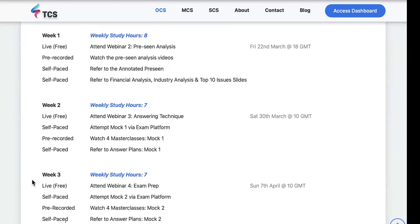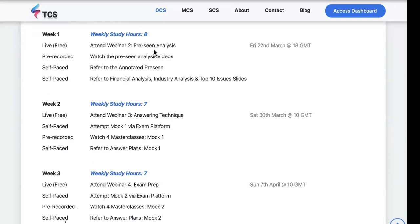And from next week onwards, things get a bit serious, because the pre-seen will be released on Friday, and on Friday itself, on the 22nd of March at 6 p.m., we are conducting a pre-seen analysis. So make sure to attend it to gain an understanding about the industry of your chosen company, as well as its internal dynamics. And after you have attended the second webinar, you are supposed to watch the pre-seen analysis videos.